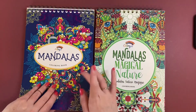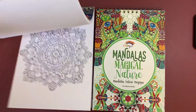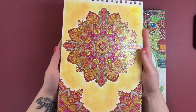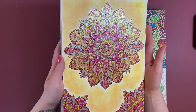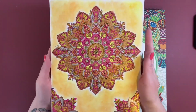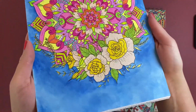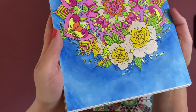So I've sort of done some experimenting in this one. There's a couple of pages that's just got things dotted all around it, but they are mandalas. That was one I completed using all glitter gel pens and then a pastel background. Absolutely stunning in the light, that one. And that was another one that I did, and I put some glitter on that one. Don't know if it's going to pick up.